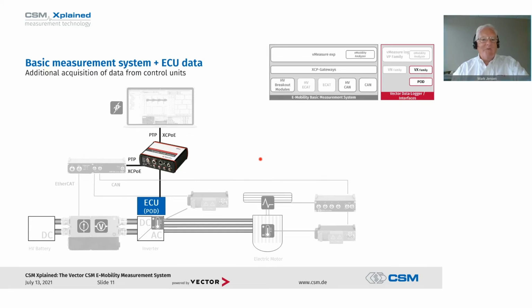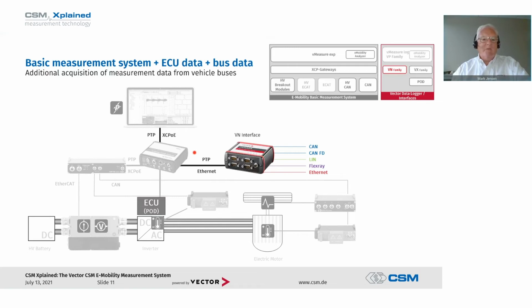So we've got our VX1000 system situated in, and now we have combined physical measurement and ECU internal data measurement going on simultaneously. But we also said we wanted to be able to look at data that's on the vehicle communication buses. And to do that, we're going to bring in more Vector hardware from the VN family for Vector network interfaces. So on one side of the VN box, we're going to connect up to the communication networks in the vehicle. And whether you have CAN or CAN-FD or LIN or FlexRay or Ethernet, we've got solutions in the VN family for that. And then we'll take another Ethernet connection from the VN interface, bring it into the VX1000 base module, and then all of the vehicle communication bus data will be incorporated into that same single Ethernet line that comes up from the VX1000 base module to the measurement PC where VMeasure is running.